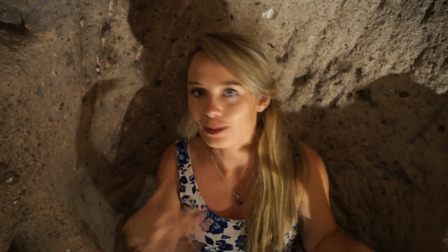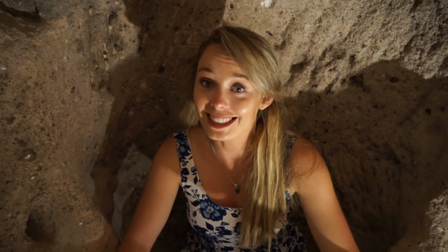The underground city, Kaymakli, is 12 layers deep, whereas the other one I think is only 4 layers deep. So this is the one I want to do because it's more extensive. It is definitely small and short. So if you're a big, tall and wide person, just make sure you go on a diet before you come because you will get stuck in these caves.